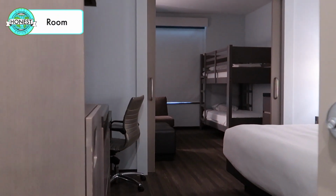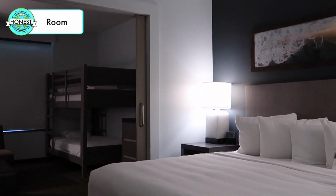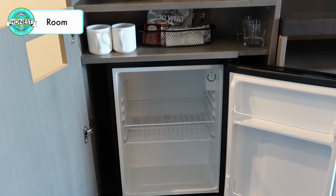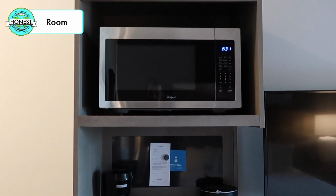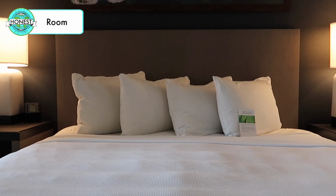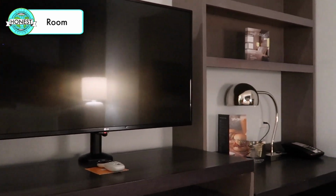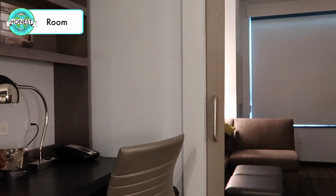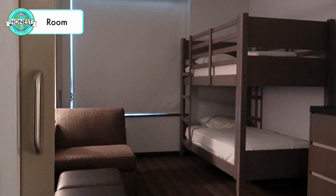The next category is room. We stayed in a family suite, and although it's on the higher end of the price range, it had everything we would want a family suite to have. There's a king bed with a TV and entertainment unit on one side of the room, and then a bunk bed with a TV and pull-out couch in the other, separated by pocket doors.